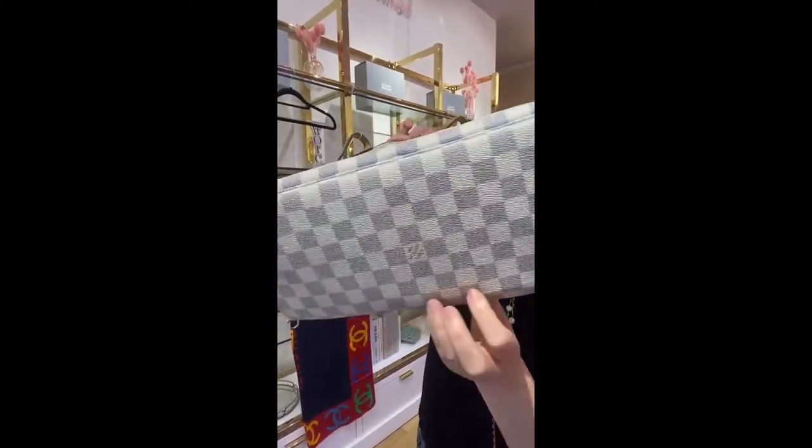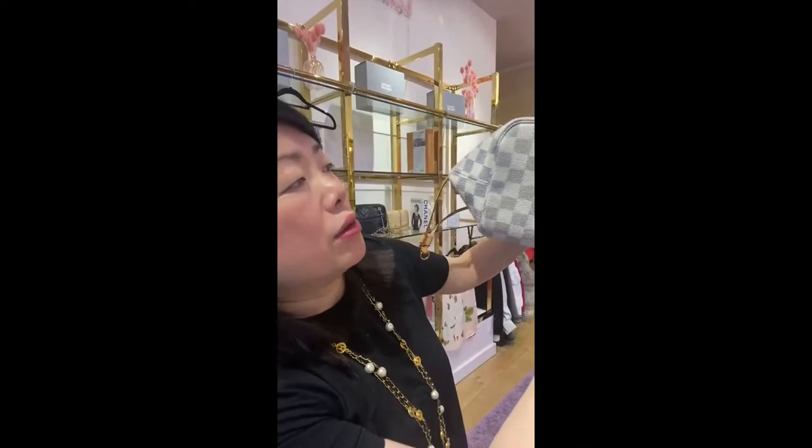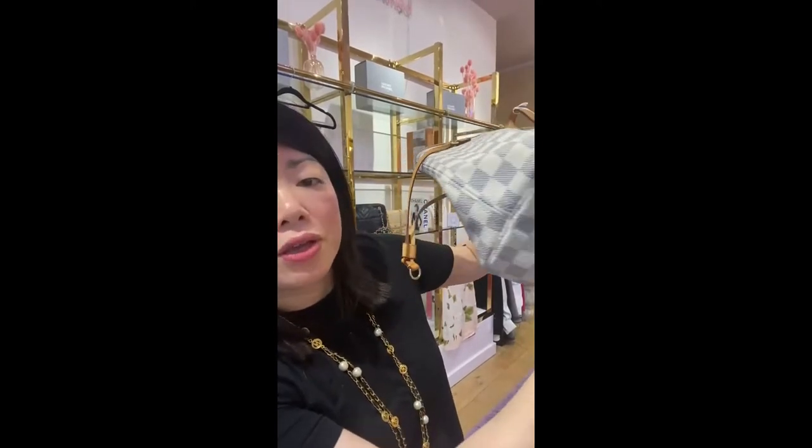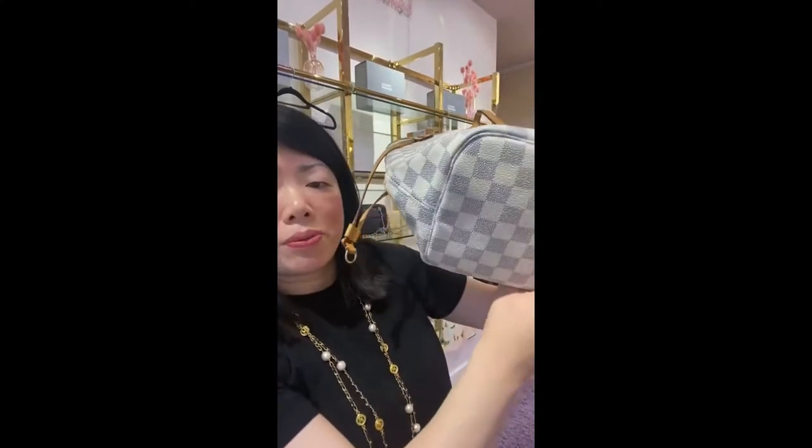Corners actually show very minimal wear. Nice and clean along the bottom, and minimal wear along. There's hardly any scuffing, and the fabric's not poking through. You know, sometimes some vintage ones where they've been really, really used, you see the internal lining popping through.